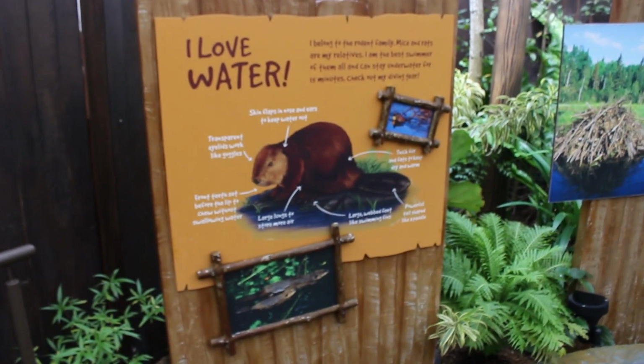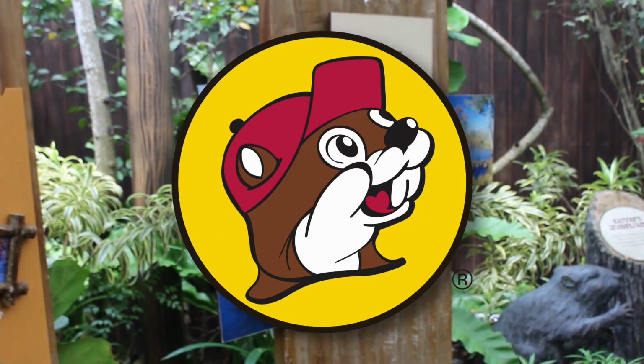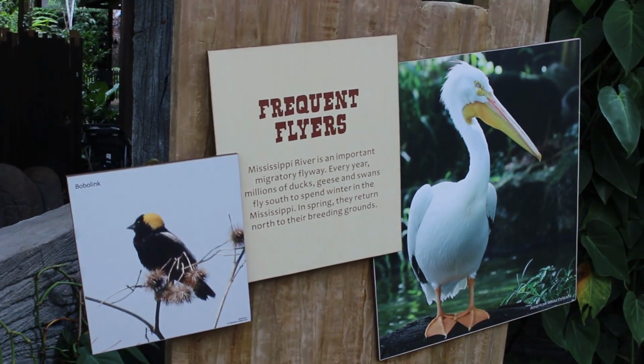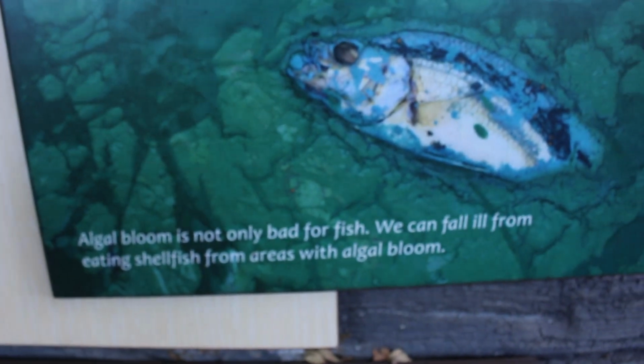Here's some beavers. I must go into Bucky's. Bucky's has a mascot animal that's a beaver. Good old Bucky. So there's a problem when there's too much algae, I guess, in the water. That's always good to know.